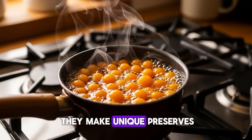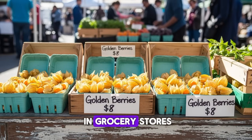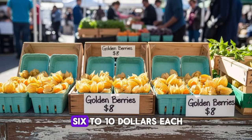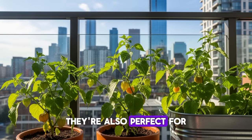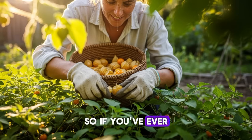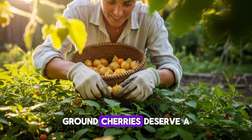They make unique preserves, sauces, and desserts, and because they're still rare in grocery stores, you can sell them at a premium. In farmers markets across the US and Canada, small cartons of ground cherries often sell for $6 to $10 each, and customers love that "I've never tried this before" moment. They're also perfect for container growing, which means even apartment or balcony gardeners can grow them profitably. So if you've ever wanted a fruit crop that's fun, forgiving, and full of charm, ground cherries deserve a spot in your garden.